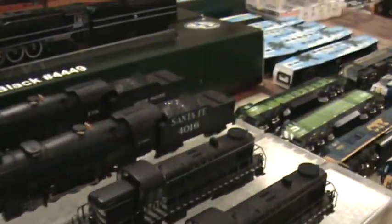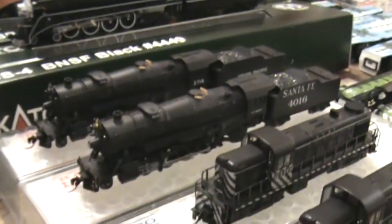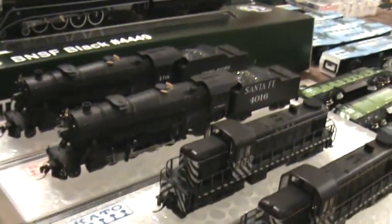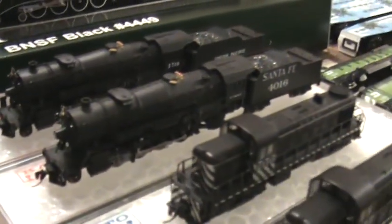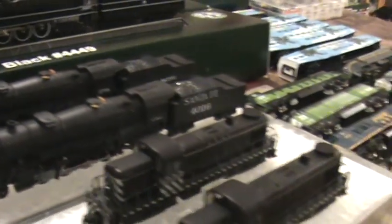Next up, we have two Kato 282 Mikados. We have a Union Pacific and a Santa Fe. Cosmetically, these are virtually the same. In fact, this is a very universal tooling, and the only difference is the letters and numbering.